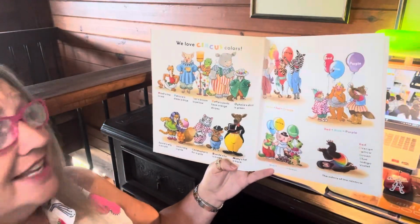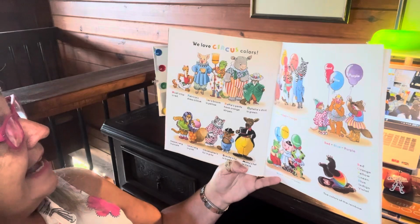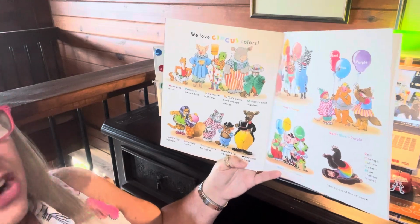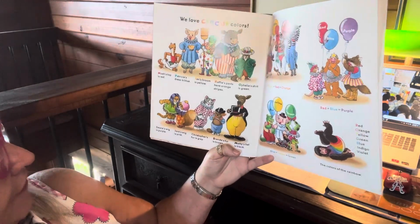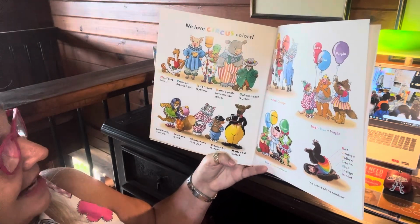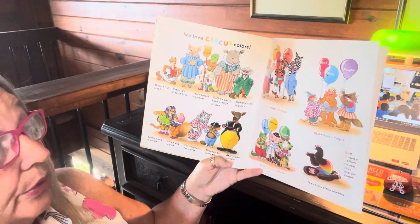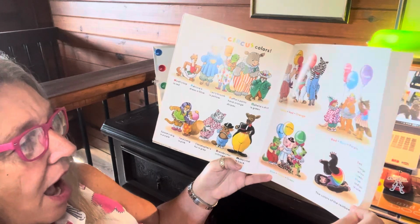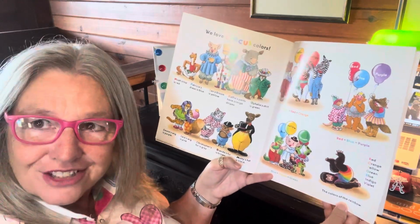We love circus colors. Noah's top hat is red. Patricia's dress is blue. Ian's broom is yellow. Raphael's pants have orange stripes. Ophelia's shirt is green. Jessie's wig is purple. Sarah's wig is pink. Christopher's fur is gray. Brenda's fur is brown. Maddie's hat is black. Yellow and red make orange. Red and blue make purple. Blue and yellow make green. Red, orange, yellow, green, blue, indigo, and violet. The colors of the rainbow.